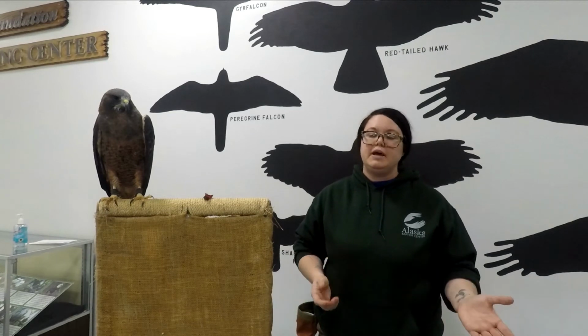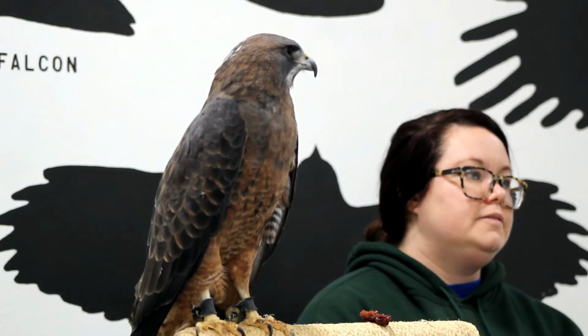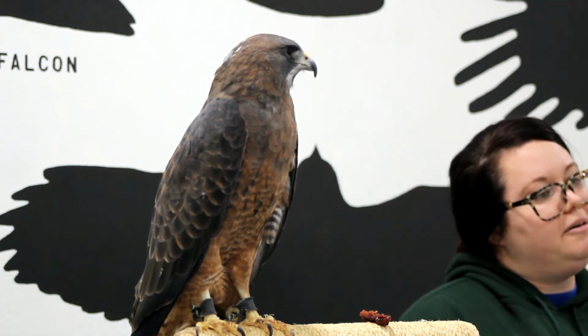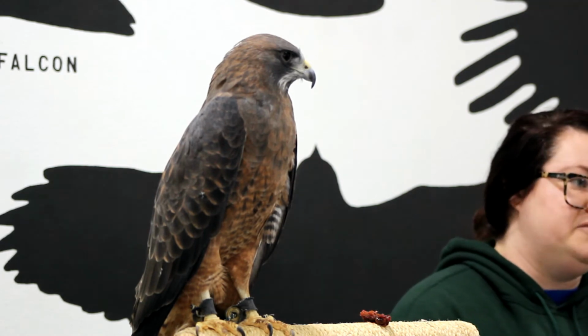So they have a similar diet, but it is a little bit different. Do we have any owls here at the center, and if so, what kind? We have quite an abundance of owls here.